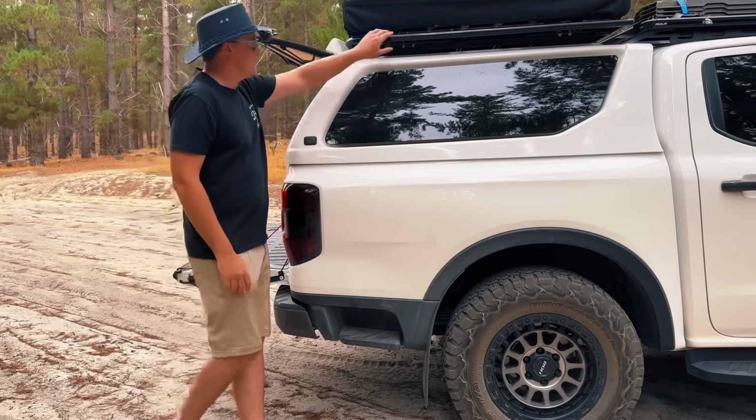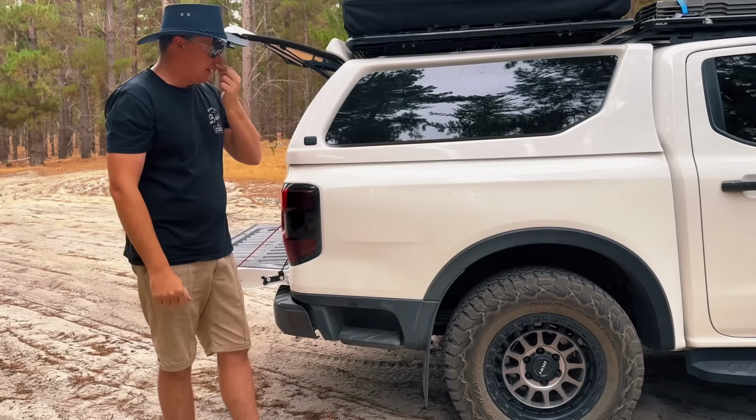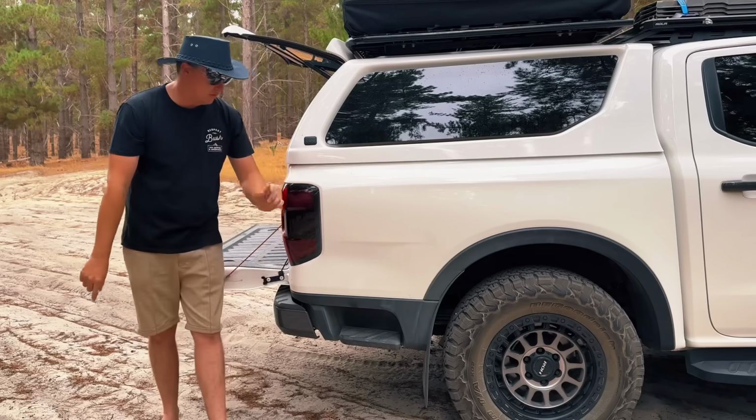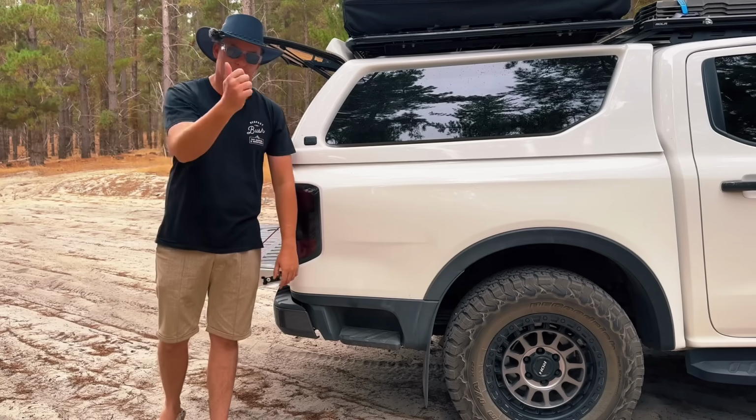I use it generally to stand up here and do stuff with my rooftop tent. So if I'm doing stuff on top of the tent, it just makes it easier. I don't have to stand on the tire. It's the best thing they ever did. Absolutely the best thing. So yeah, whoever thought about that at Ford, good on you.